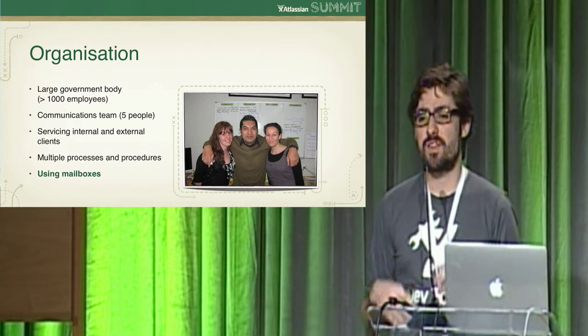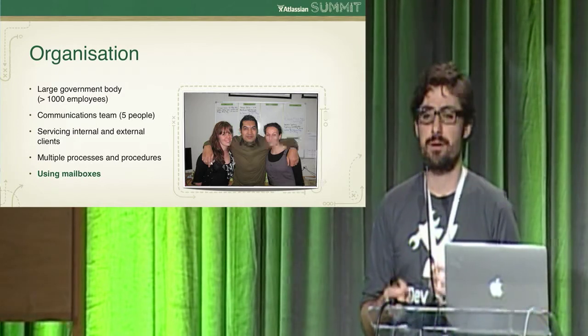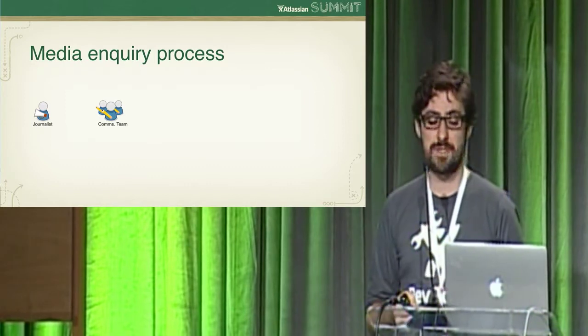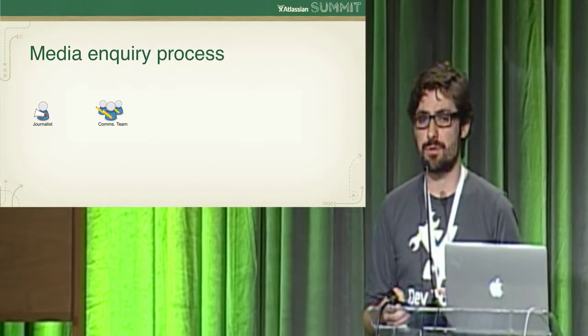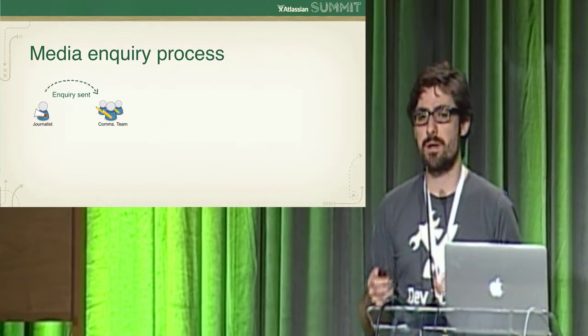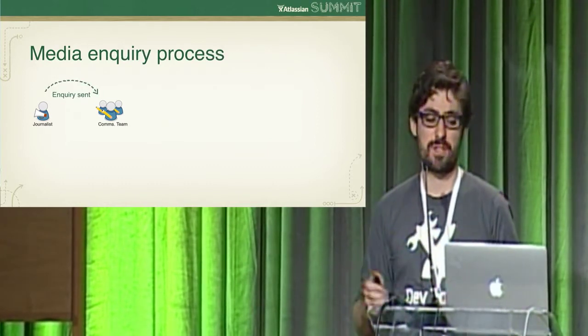So one of the processes that they have to follow in their work is media inquiries. So they're a large government organization. They have journalists coming to them and asking them about current issues. So what happens is a journalist sends an email inquiry to a shared mailbox that goes to the whole team.